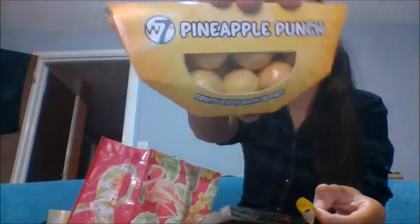So pick them up. Then I picked up two little treats. These were Pineapple Punch Fruity Bar Fizzers. And these were knocked down to 99p. I'll just take that off. And then you can see the little bar fizzers. And they smell of pineapple punch. And these are from W7. And I got these at QD.